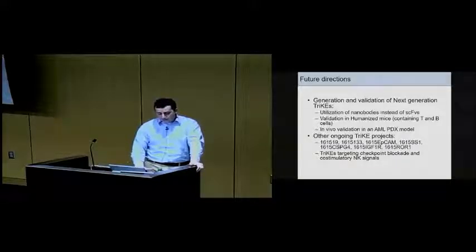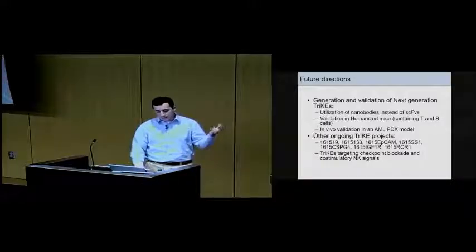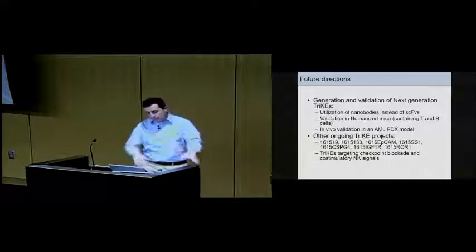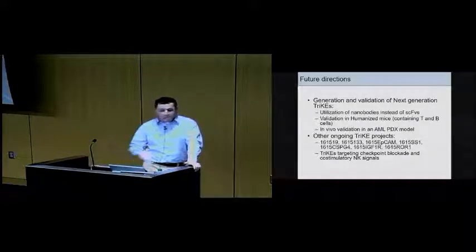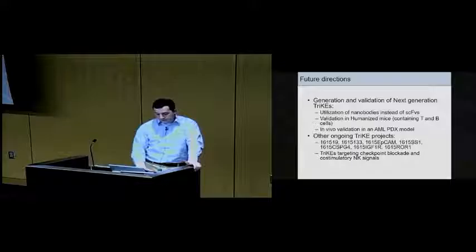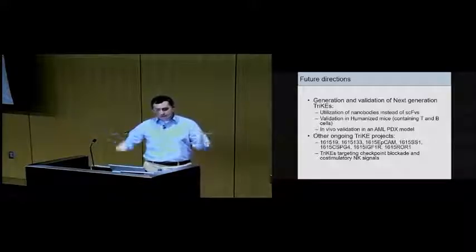There's a huge number of TriKEs that we're testing in the lab. We have a 16, 15, 19 TriKE against B-cell malignancies, which I showed a little bit of data before. We have a 16, 15, 133 TriKE, which is supposed to target cancer stem cells. We have a 16, 15 EpCAM TriKE, which is supposed to target solid tumors of an epithelium nature. 16, 15, we call it SS1 anti-mesothelin, which we're looking at for lung cancer. The CSPG4 with Jim, that we're looking at for a variety of tumors. We have an IGF-1R TriKE that we're working with Dipali to look at breast cancer, and a 16, 15 ROR1 that we're looking at for sarcoma. So as you can see, we're trying to target a broad variety of tumors with this.